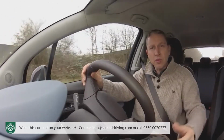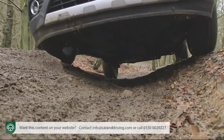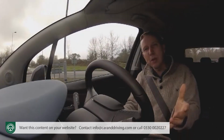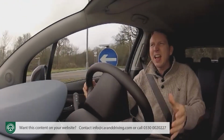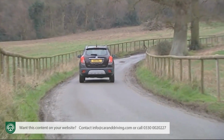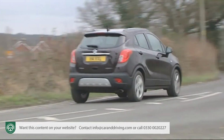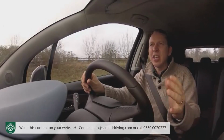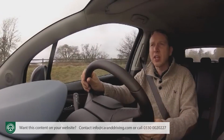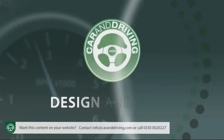Now, thanks to a rather restricted ride height of just 157mm, I can't imagine too many Mokka owners will be putting this to the test. Many more of them are likely to appreciate the advantages of the all-wheel drive system during high-speed cornering, during which the all-wheel drive setup can instantly, within a fraction of a second, activate itself to reduce wheel slip.